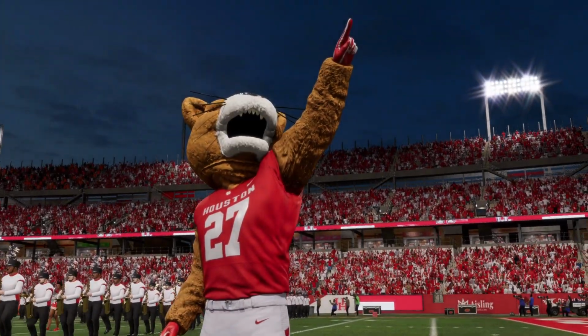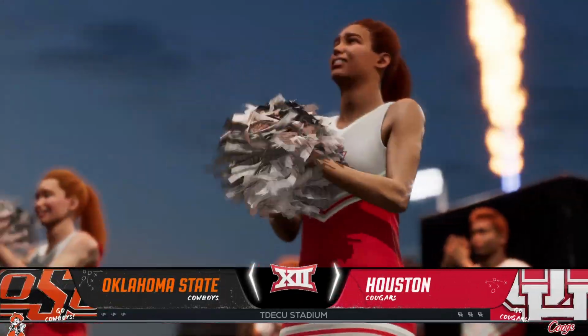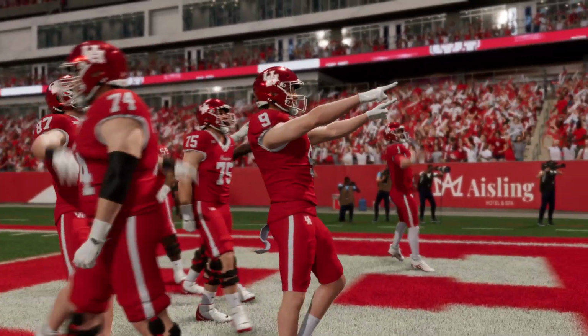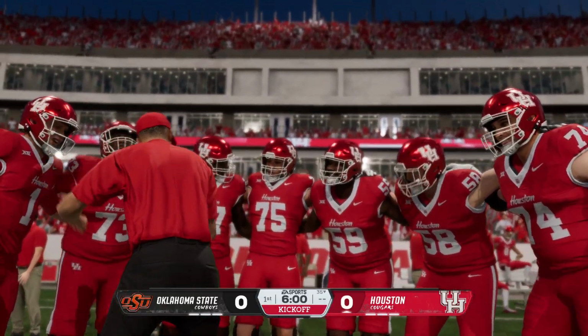Welcome to John O'Quinn Field in H-Town, home to the Houston Cougars, as we see a squad from the Big 12, the Oklahoma State Cowboys, taking on another team from the Big 12, the Houston Cougars. For EA Sports College Football, I'm Reese Davis, David Pollack and Jesse Palmer with me. Guys, it's time to get it going.